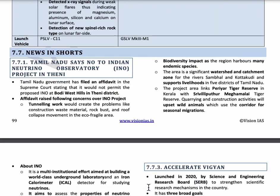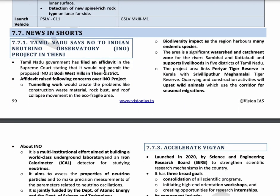The next topic is Tamil Nadu says no to Indian Neutrino Observatory project in Theni. So neutrino is a subatomic particle that is very similar to the electron but has no electrical charge, and a very small mass, which is almost equal to zero. So to study neutrinos, the Indian Neutrino Observatory is under construction near Theni in Tamil Nadu, and it is set up in a 1200 meters deep cave. So INO is helpful largely in medical fields like X-ray machines, PET scans, MRI scans, etc.